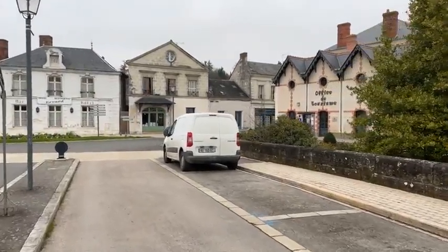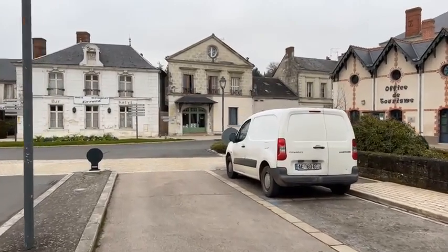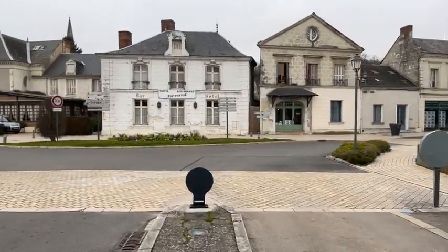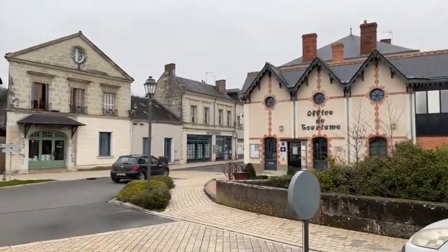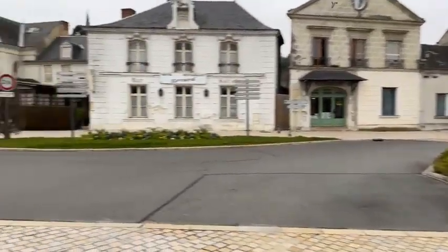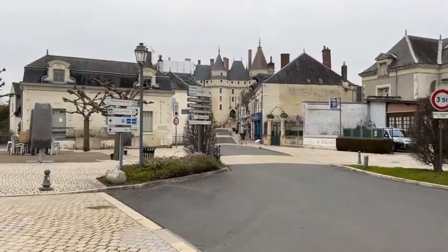They have a lot of chambres d'hôtes, so you can spend the night here, bed and breakfast type deals. They have hotels as well. There's one across from us. And l'Office du Tourisme, the tourist office information, is right here in this building. I know there's a theater in town as well as a movie theater. So, 4,000 people live here.